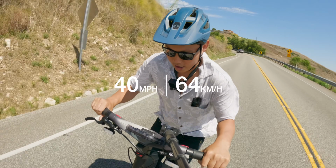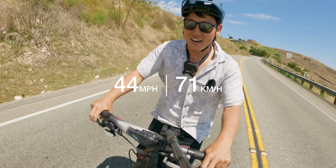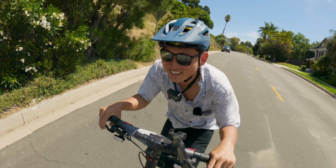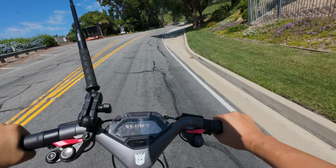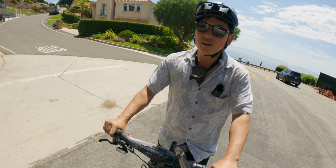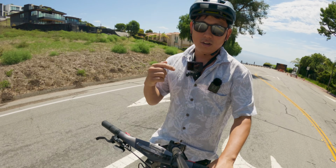40 miles per hour, 43, 44 miles per hour on this thing. Okay, I better cool it. I just hit 44 miles per hour on a scooter. This is so dumb. How is this microphone sounding, by the way? My goal is to record this entire video with audio only from this microphone, because that way you can get an idea of what this microphone sounds like.